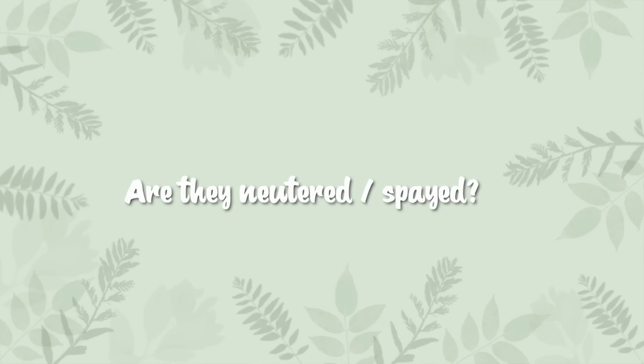Something else that could also contribute towards your rats suddenly gaining weight is if you've had them neutered or spayed recently.